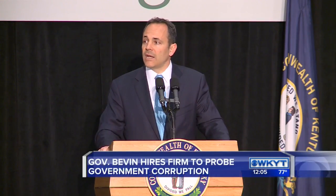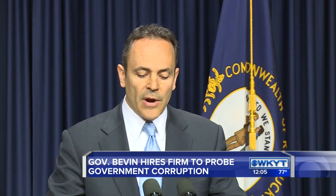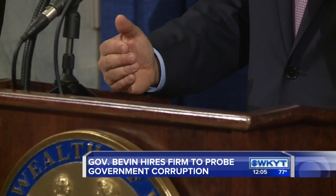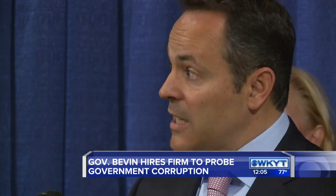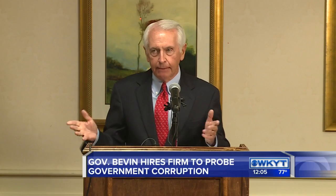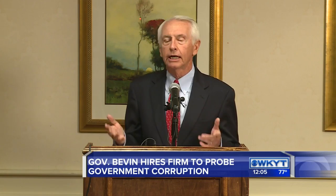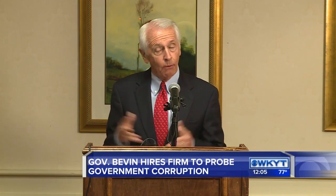Kentucky Governor Matt Bevin is paying an out-of-state law firm $500,000 to investigate corruption in state government. The Herald-Leader reports the firm is specifically looking for possible violations of state spending rules and coercion of state workers for campaign donations. Bevin has accused his predecessor, former Governor Steve Beshear, of such violations. Beshear has denied any wrongdoing and himself has accused Bevin of violating campaign finance laws.